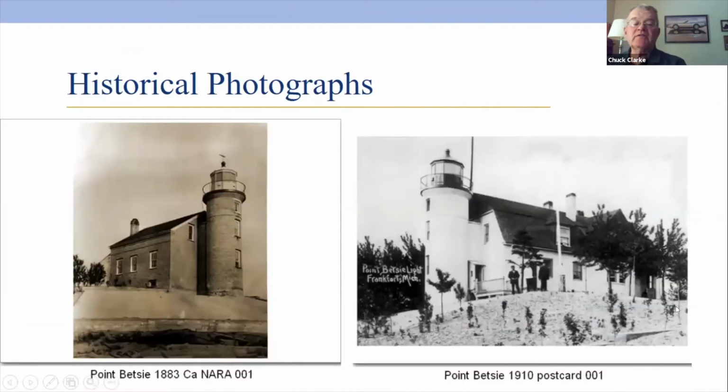Okay, now we go to historic. I want to go back to 1858. The lighthouse was built, and that's a view of it on the left screen there. When I first saw this picture some 20 years ago, I said, are you kidding me? Is that the same lighthouse we're talking about? As you can see from the difference between the one on the left and the one on the right, originally it was half the size it is now. The tower is the same.